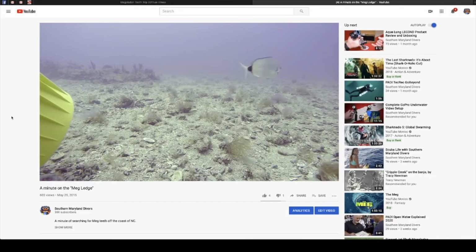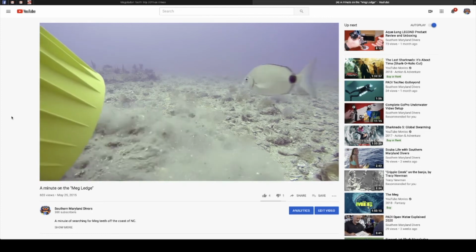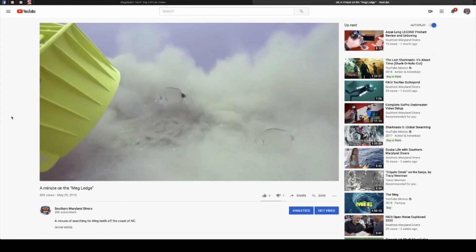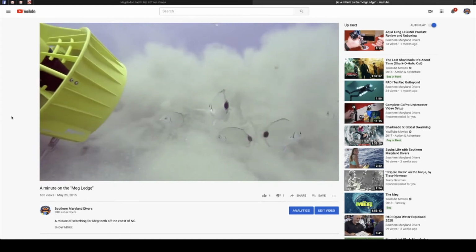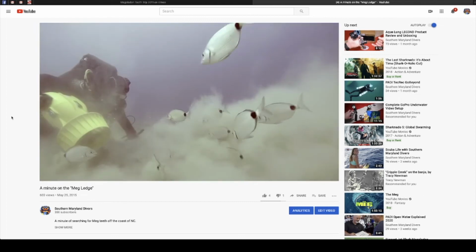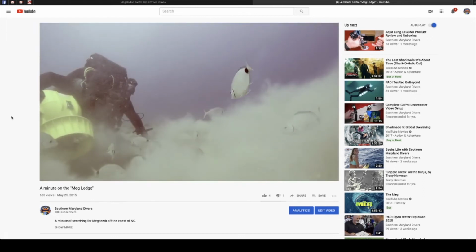We'll play that again real quick. So that's what it looks like for me down there. I have that scooter that helps me blow the sand away. And that's a little bit of a workout too. You think moving it with your hand is more work, but when you have the scooter turned around like that, it's pushing up against you.